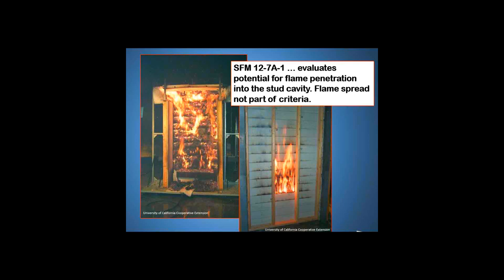7A does allow for the use of sheathing as part of the assembly, so we didn't have sheathing here just to make it easier to see what was going on at the lap joints. But in real practice, if you're going to do this test, typically you're going to have a sheathing product. In California in particular, because of the seismic requirements, sheathing will almost always be there. You can count the sheathing as part of the assembly and use it in the test.